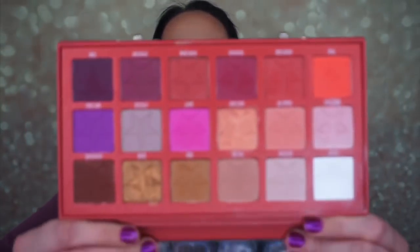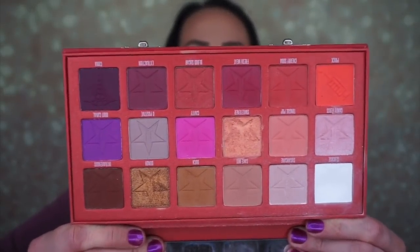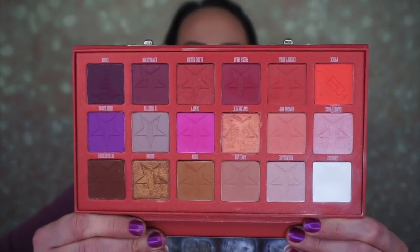Here is the Blood Sugar Palette by Jeffree Star Cosmetics. Love this palette. When I first got this palette, it was all I used for months. Definitely one of my favorite palettes ever. Love it so much. Such a good palette. He has a really great formula. His eyeshadow palette is the bomb.